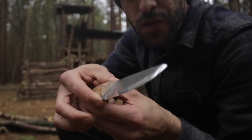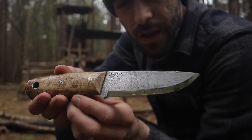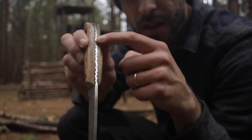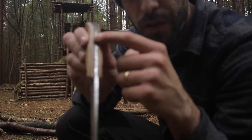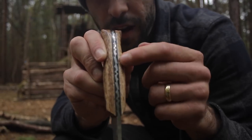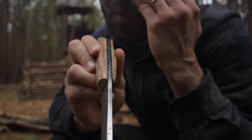It's a Virtus Utilis, made by a guy called Sam, a Canadian knife maker. It's a full tang knife, which means the steel goes all the way through the knife. And he's done lovely file work there as well, which you can see he's done with a file, which is unbelievable.